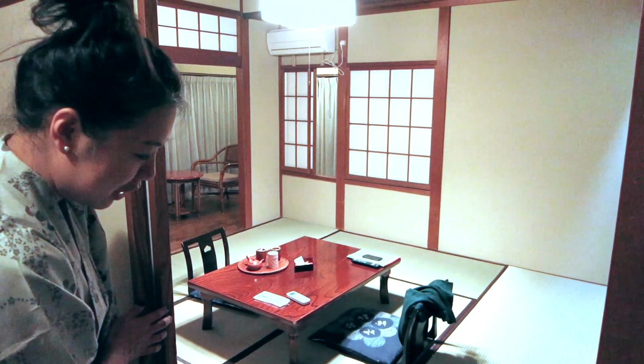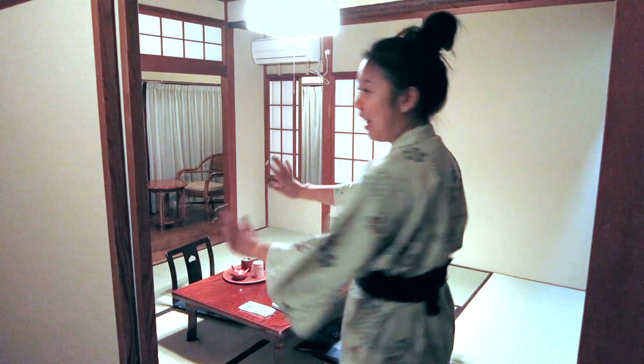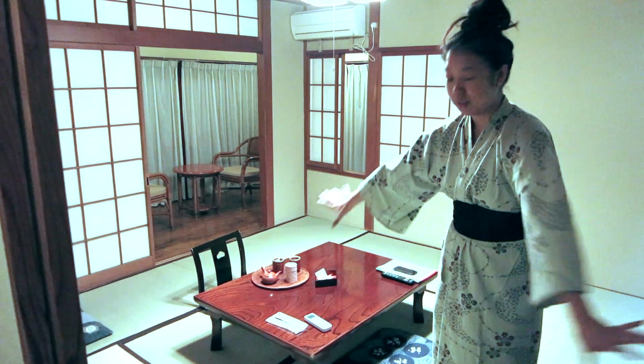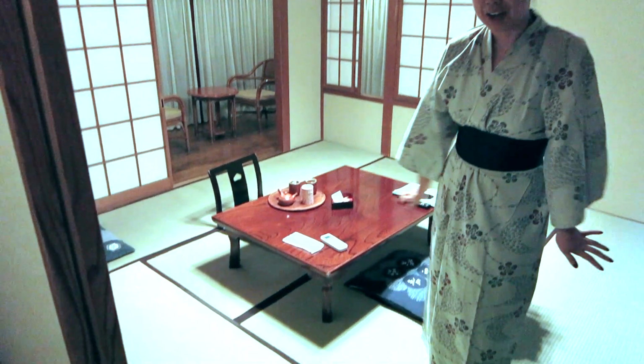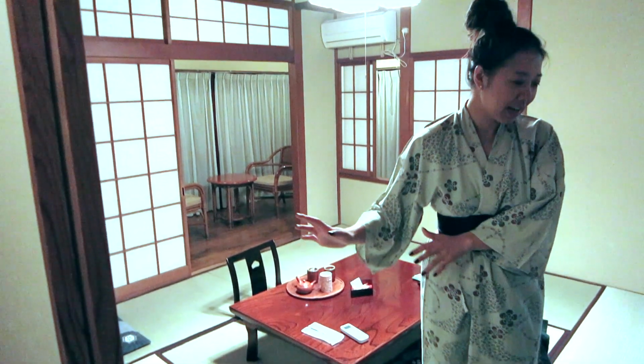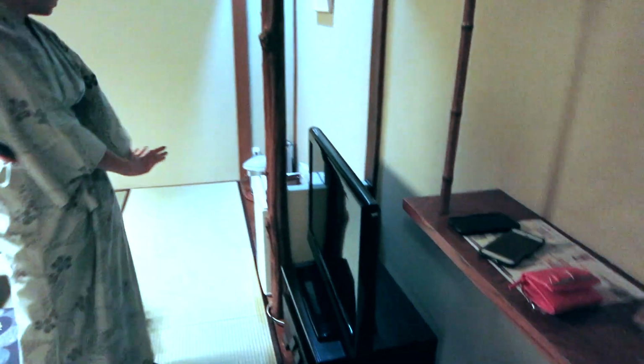It's a very traditional Japanese style where you're having tea and breakfast and dinner here, and all the flooring is in the traditional tatami. This is also the area where we'll be sleeping. We have a TV here, a safe, a mini fridge, a water dispenser for tea, and come on in.